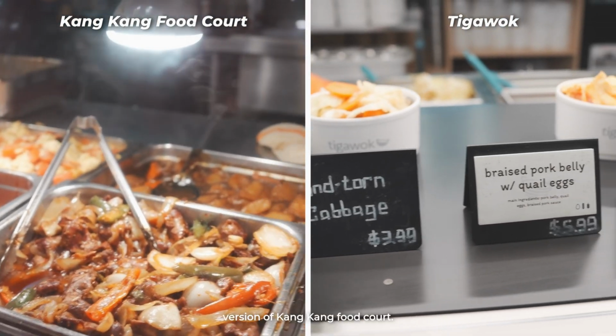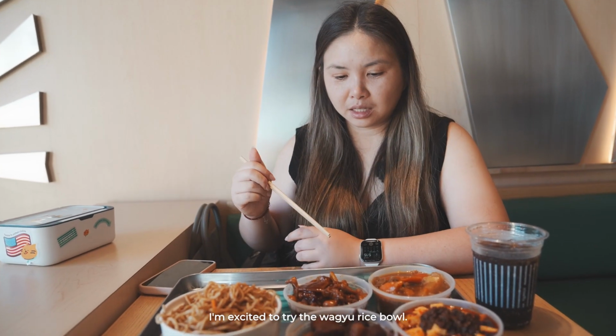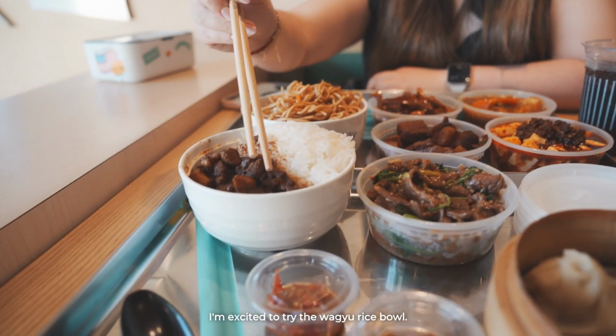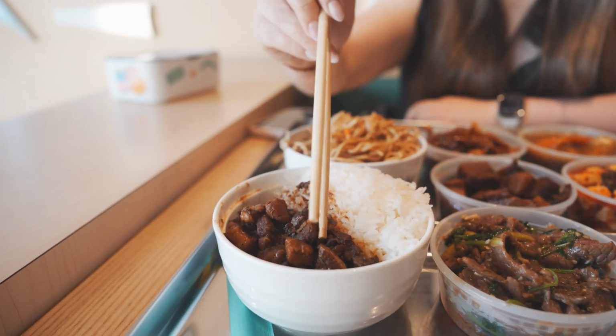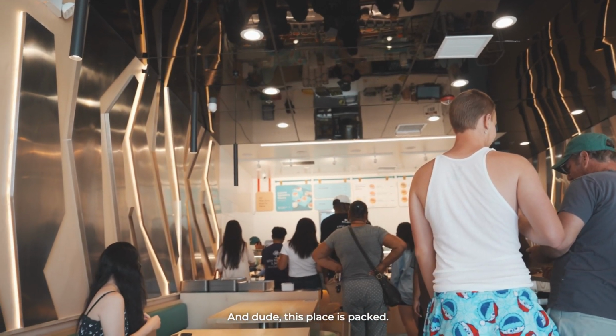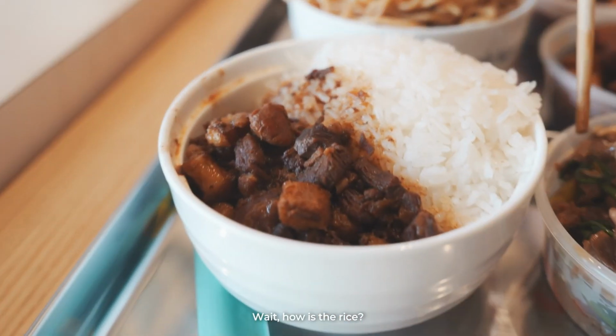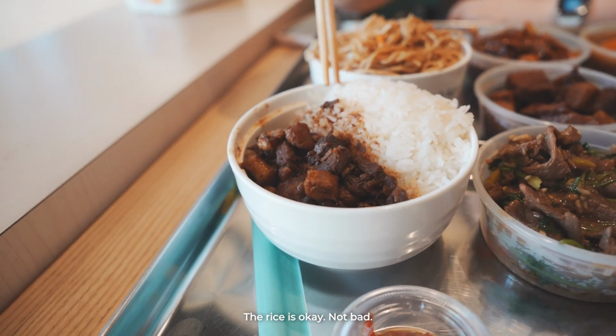This is like an upscale version of Ken Food Court. I'm excited to try the Wagyu rice bowl. It's braised. It's really interesting. And dude, this place is packed. I've never seen people wait in line for Chinese food like this. Wait, how is the rice? The rice is okay, not bad.